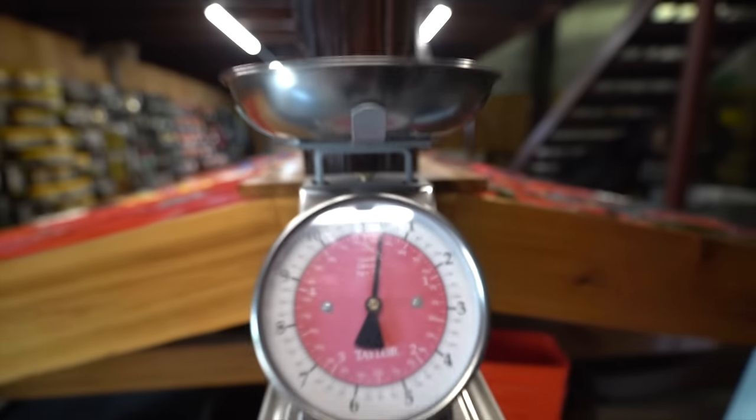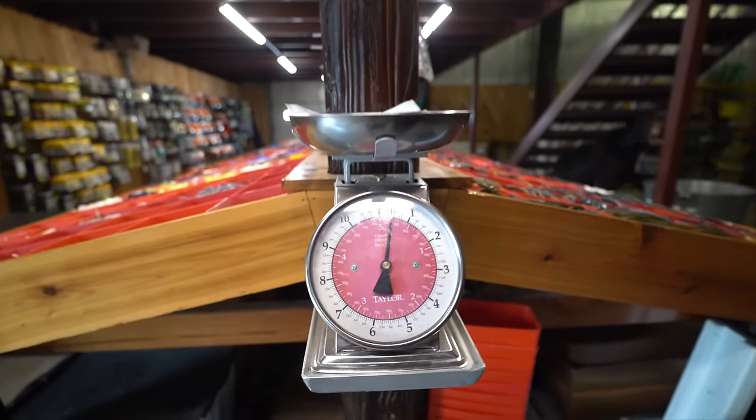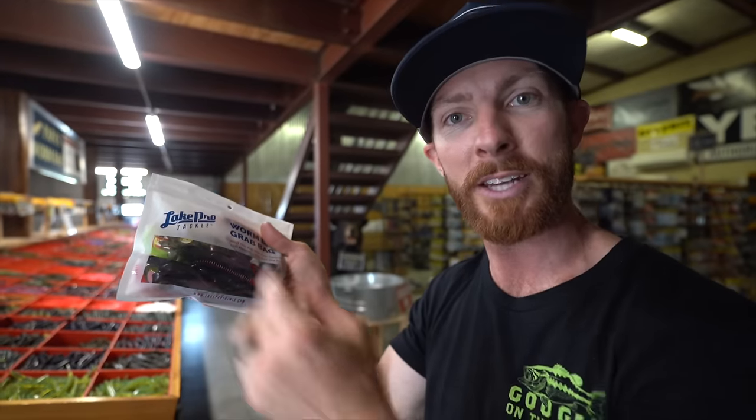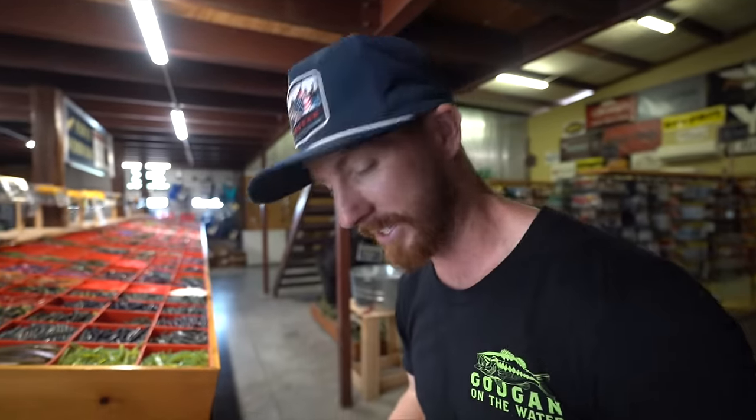Breaking the bank. Wow, we are really going hard. I mean, that might be 80 cents. The benefit here, though, at the worm bar is that you can try a little bit of everything, and you don't have to spend the 5, 6, 10 bucks on a bag of plastics just to only use a couple of them and decide you do or do not like it. We're finding our confidence baits on the cheap today, ladies and gents, thanks to Lake Pro Tackle.